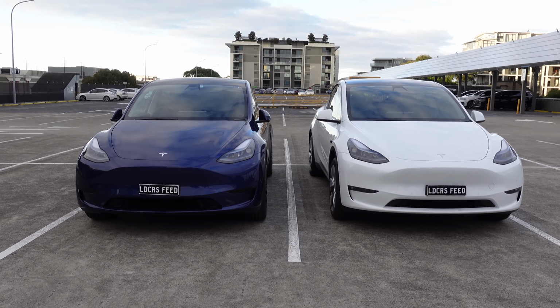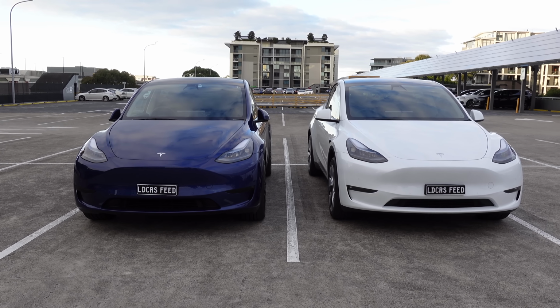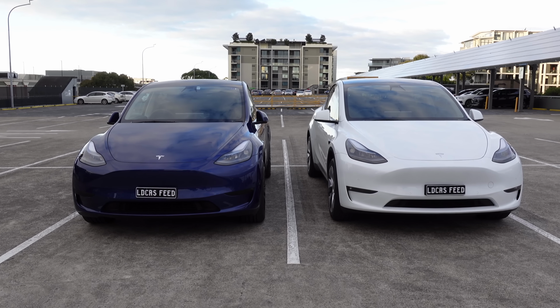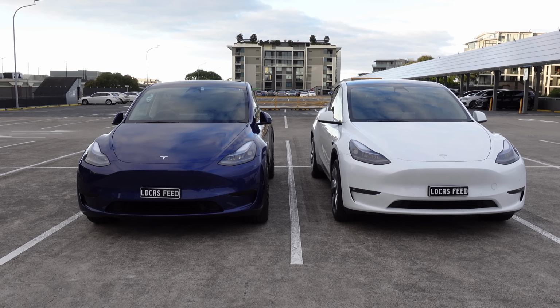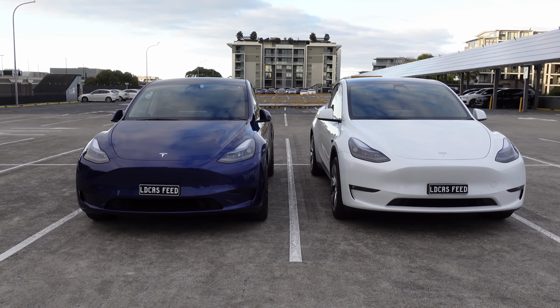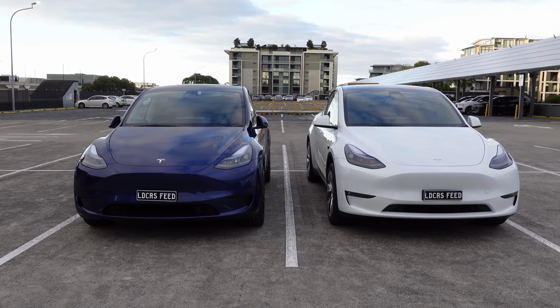So we've got two Model Ys here side by side on the Chatswood Westfield rooftop car park at twilight. You can't get a better shot than that, right? Beautiful sunset here with the solar panels at the back. On the left hand side, we've got our blue rear-wheel drive Tesla Model Y. And on the right, we've got a special guest, a white long-range all-wheel drive owned by Anthony.